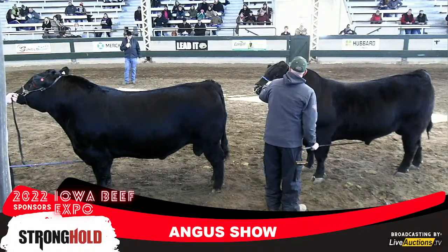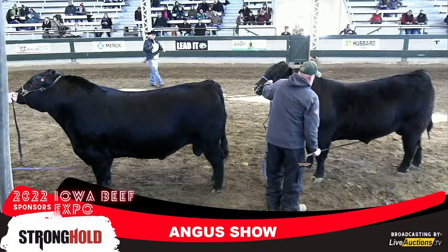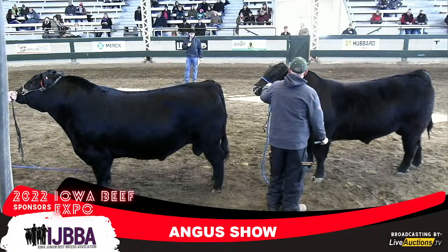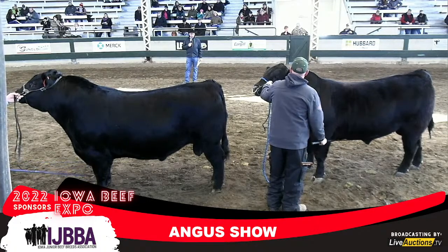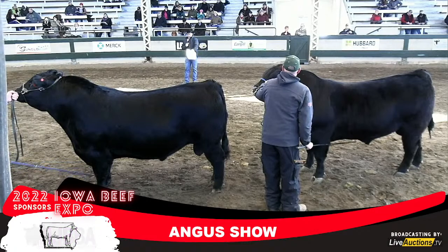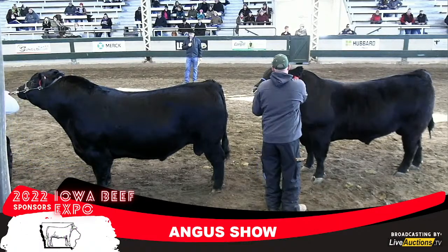Next, you've got a pair of bulls. Both bulls offer some extension and some frame size and growth, and that's what you like to see in bulls that can go out and get some things done. For me, the next bull that best suits me will be the man's bull right directly in front of me. He'll be reserving your junior division. Congratulations.